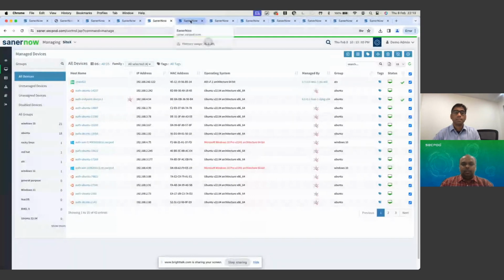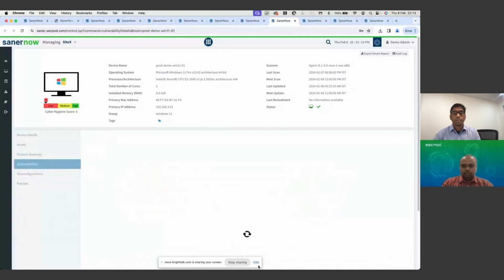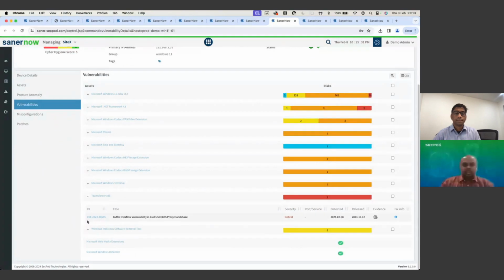All right. So every device, when it has vulnerabilities and misconfigurations, let's take an example of this particular device. Let's go to vulnerabilities. So these are all the vulnerabilities which it has detected, right? Now, let's say this is the application TeamViewer, and it has detected a CVE, which is a buffer overflow vulnerability, and it's a critical severity.